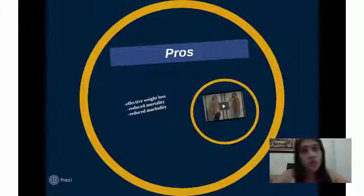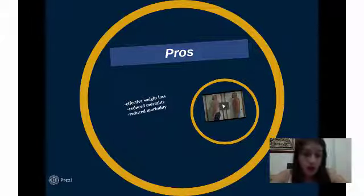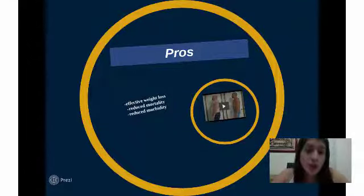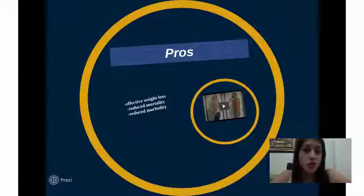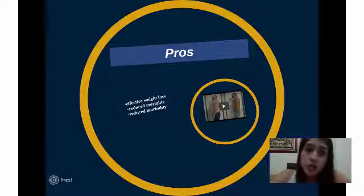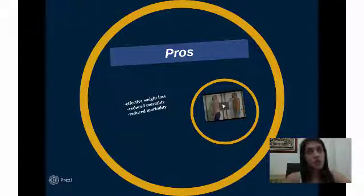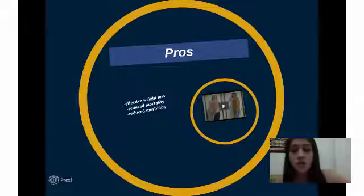So what are the pros about these different types of surgeries? The first one is effective weight loss. As for obese people, they actually need it, and also you can get a side advantage, that is the prevention of type 2 diabetes. There's also the advantage of having a reduced mortality and a reduced morbidity. That includes the different diseases.